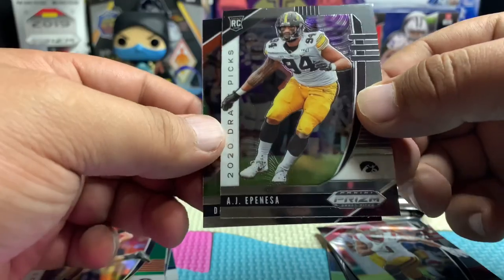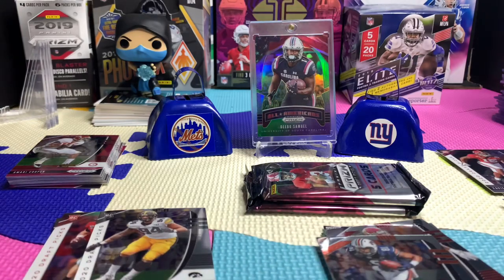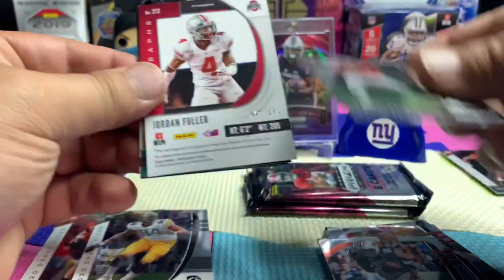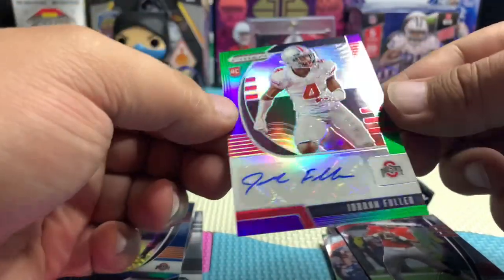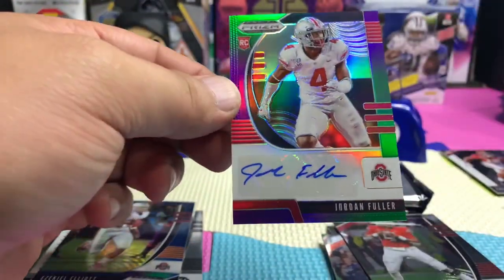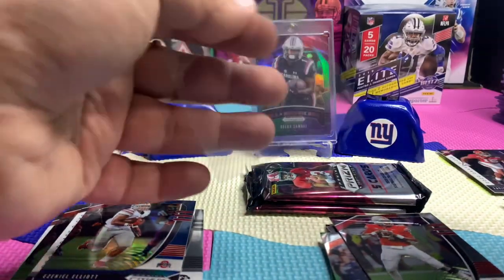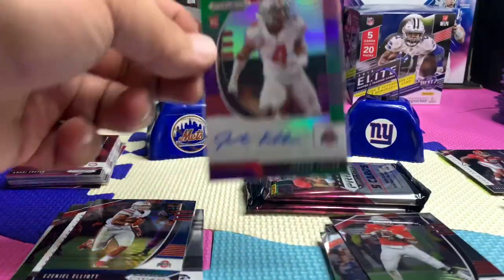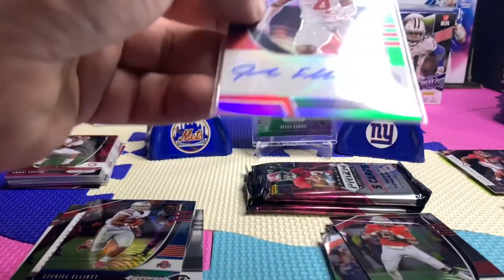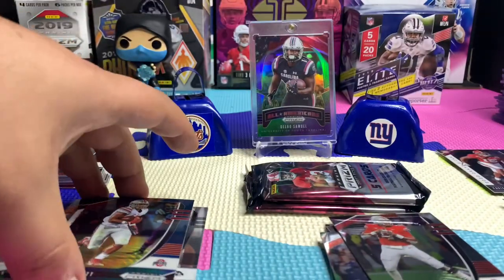We got AJ Epenesa, rookie card, and Darius Slay, 10. I forgot there is a Darius Slay. And this is Darius Slay, 10. So here we go. We got Dwayne Haskins. Oh, Jordan Fuller is going to be out of 199. It's going to be our auto here, Jordan Fuller. Don't know much about him, but it's a Buckeye. So if you know the drafts, Buckeyes do really well. So that's going to get a nice little sleeve for sure. And it's the Joker colors, the green and purple colors here with the red. That's nice. 45 out of 199. Not too bad. That's our auto.